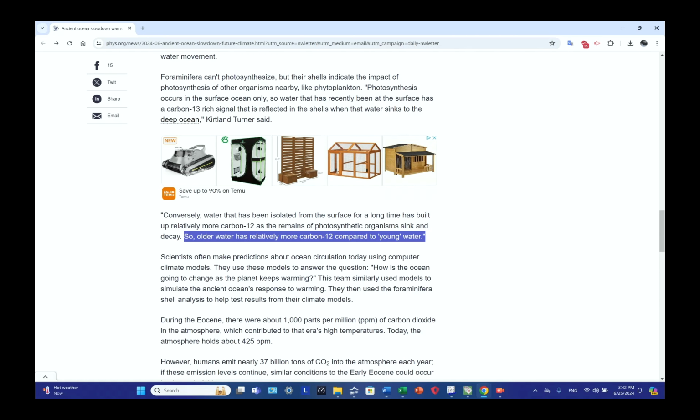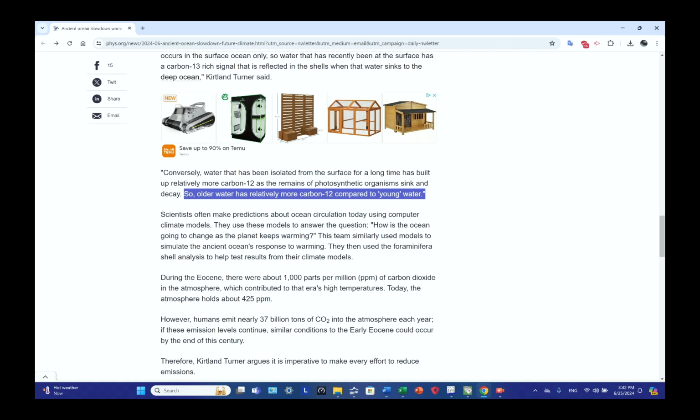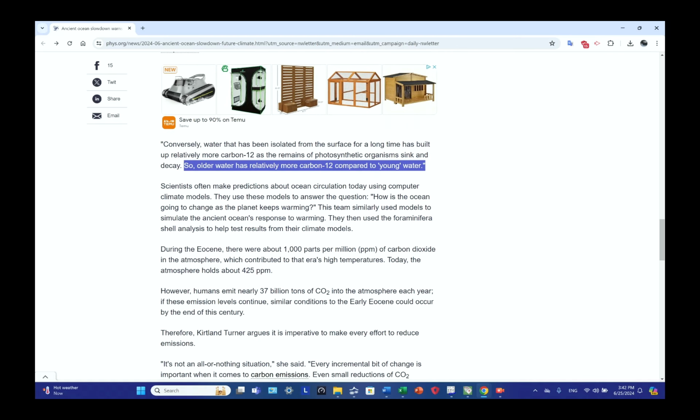So a high C13 to C12 ratio indicates younger water or water that has been at the surface, whereas a low C13 to C12 ratio indicates older water, or water that has been more isolated from the surface.